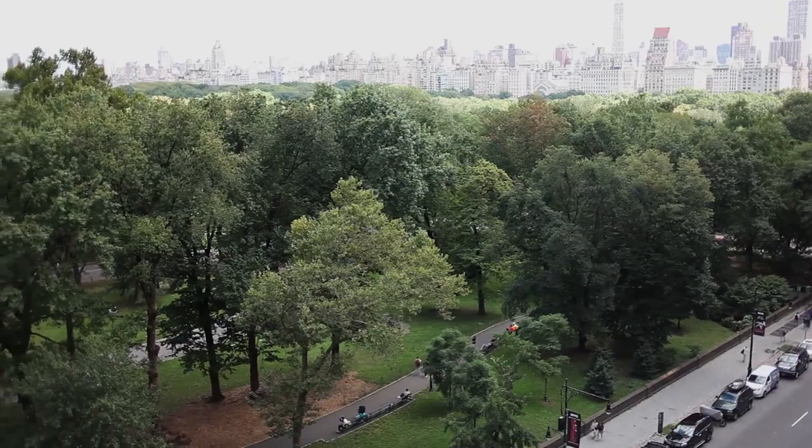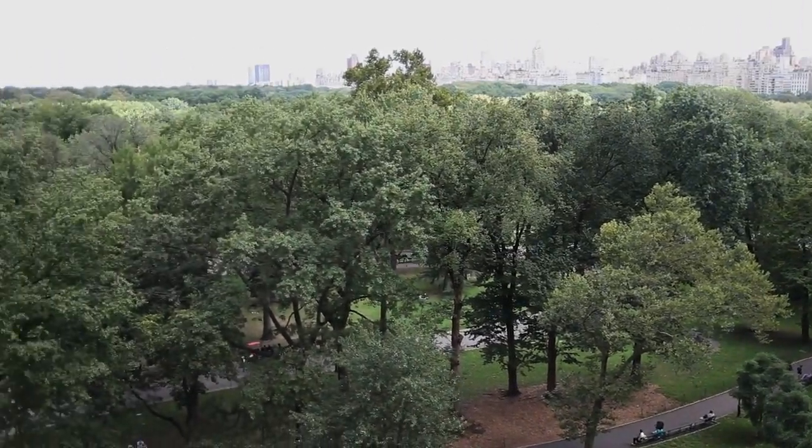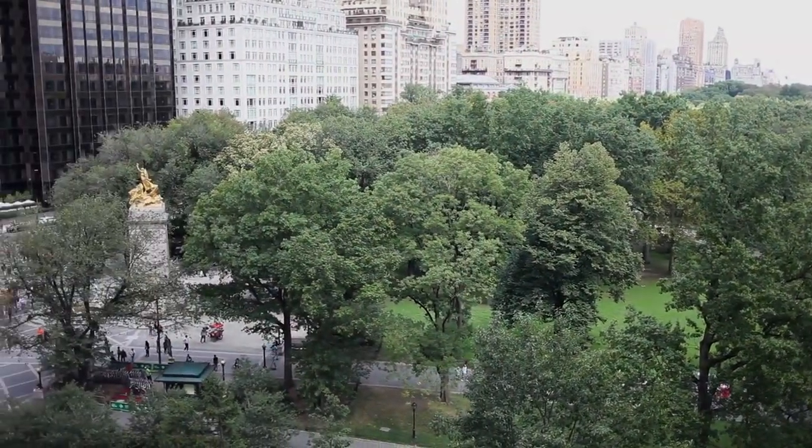I haven't even spoken about this view. 30 feet of windows overlooking your front yard, which is Central Park. It's obviously easy on the eyes at any time of the day, but most importantly, you're 10 stories up and it's quiet.